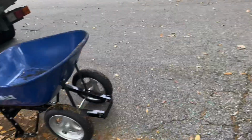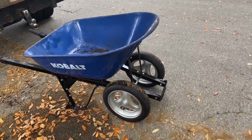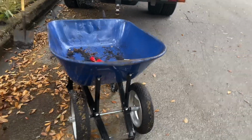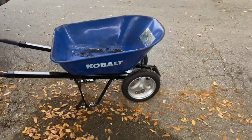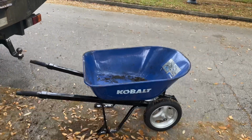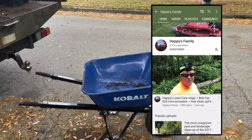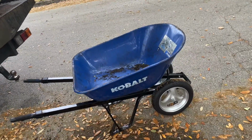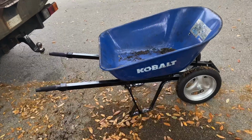All right, so I bought a two-wheel wheelbarrow. I think it was this year or end of last year, and I always used the one wheel wheelbarrow or the mower, but the two wheel wheelbarrow, I seen Carl with Happy's Lawn Care, Rachel and Carl, was it the boss and the employee? Well, they always use a two wheel wheelbarrow, and from watching them, I started using it, and I kind of like it.